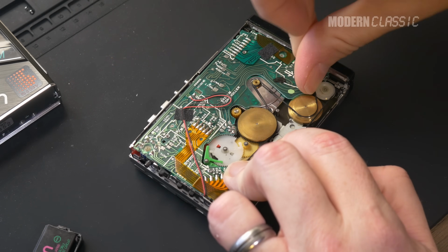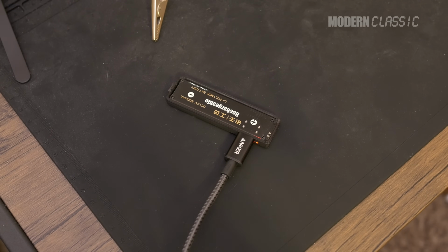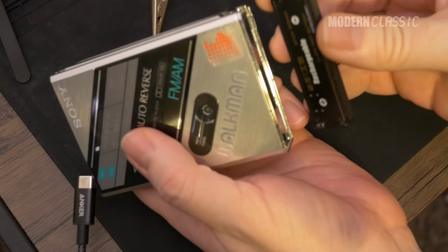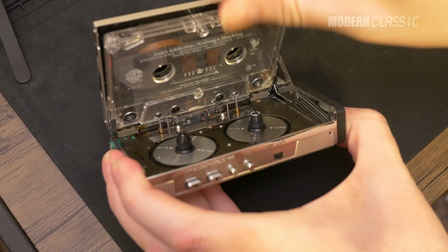But shortly afterwards, my battery and battery cover arrived from Singapore, and there was much rejoicing. This would be the first time I'd really been able to listen to my WMF-102. I charged it up until the light turned blue, which didn't take long, stuck in my copy of Jane's Addiction's Nothing's Shocking, and hit play. And suddenly, I was in a state of sonic bliss.